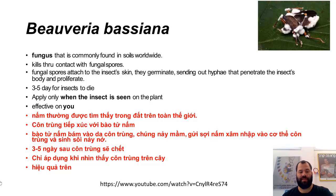So the mode of operation is that the fungal spores are attached to the insect skin. They start to germinate and bore inside of the insect coat, the cuticle. And through these holes that it perforates the cuticle, it starts to send the hyphae germinating inside of the insect body and start to reproduce.